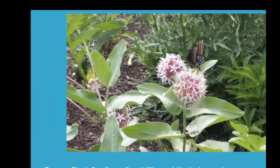So here's another photo of some showy milkweed with a black swallowtail butterfly. This is a completely different species of butterfly, just to show how one species of native plant can support different species of insects within your garden. While this butterfly does not host on this plant as a caterpillar, it will nectar from the species. We'll show you some photos of what they need to nectar on later on in the slides. Continue, please.